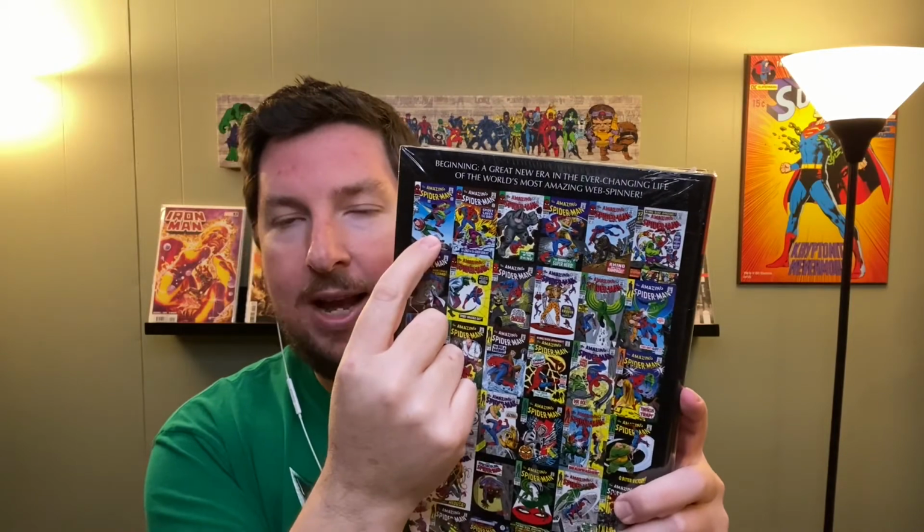You know, it starts off with when John Romita picks up the book, it starts right there with Norman Osborn as the Green Goblin unmasked to be Norman Osborn. He learns Peter's identity, all that stuff. So some really good stories here.